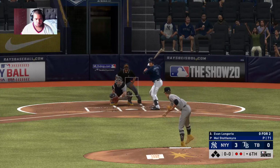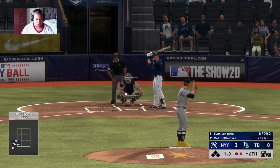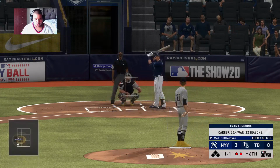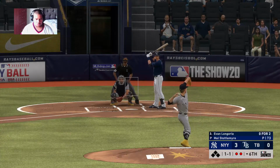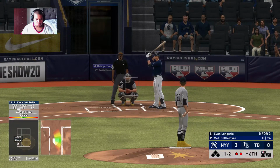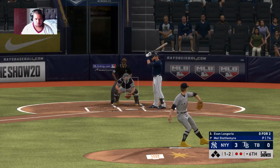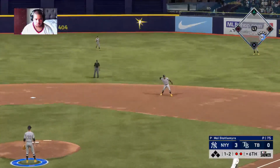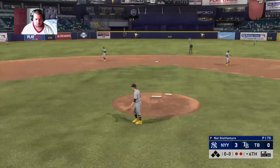In now, Evan Longoria, as the first pitch to him is taken low and away for ball 1. He's 0 for 2 in the ballgame so far. Looked like he tried to pull it there, but he swings right through the fastball. Ball 1 and 2 strikes to count now with the bases empty and 2 away. This should end the inning as it's sent out to second. Fielded cleanly. Throw in time, and the side is retired.